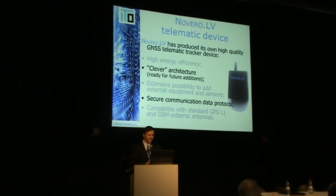We have developed a secure communication data protocol, which again reduces the amount of data to what's needed to be sent to the server, and in a sense saves the energy needed for this process.